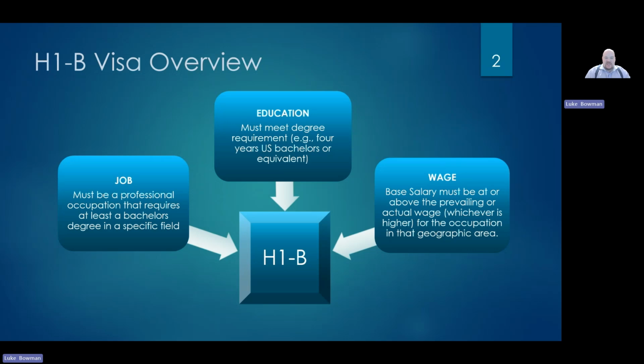The wage is a salary that must be at or above the prevailing wage. Prevailing wages are set for geographic area and for occupation. The education has to be for a position that is a professional position, and your education must align with that position. Specifically, you must have at least a bachelor's degree or the equivalent of a bachelor's degree.